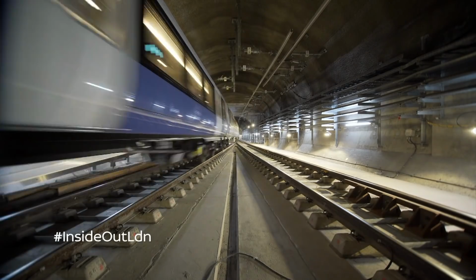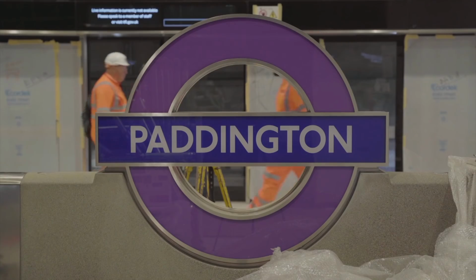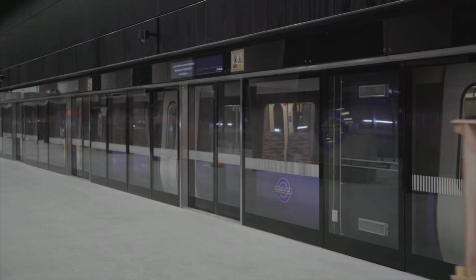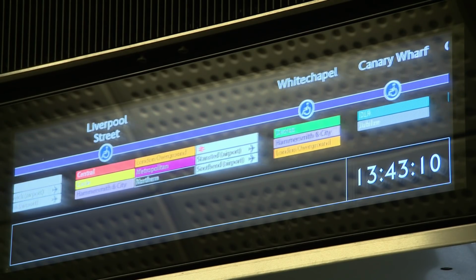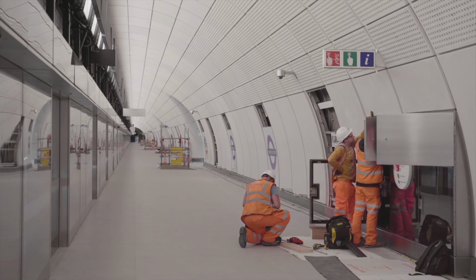A rare glimpse inside Europe's largest infrastructure project, Crossrail. At the moment, just a handful of test trains are running as they try to fix the signalling. Eventually it'll run from Reading and Heathrow in the west, right through to Shenfield and Abbey Wood in the east. But it has been badly delayed and was meant to be open last year.